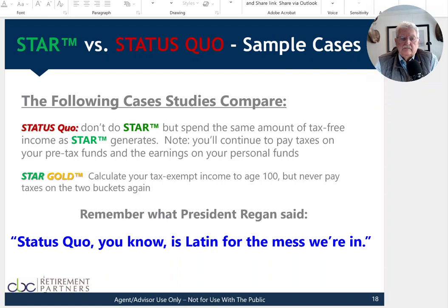Now, we always compare STAR to status quo. The word status quo simply means don't do the strategy. Just keep doing what you're doing, and don't implement the STAR. So what we do is we run the STAR. Once we know the individual's assets that we're dealing with, we run the STAR goal to see what kind of income that'll produce to age 100. And once we know that number, then we apply that to the status quo and see how long that money would last. But as you know, what President Reagan said at one time, status quo is Latin for the mess we're in. That is correct.